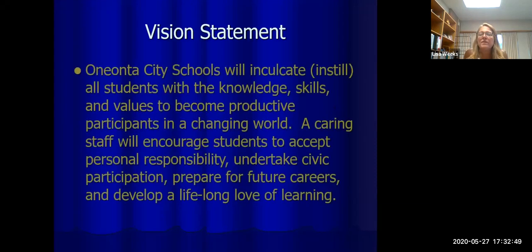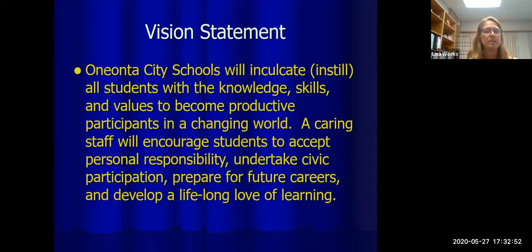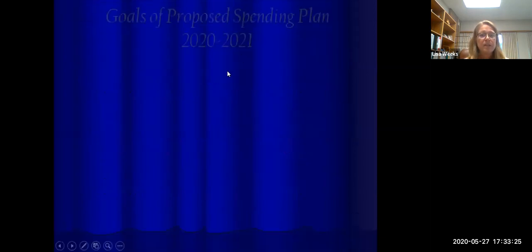So to start with the vision statement, and this is why we're here. This is what we do. We will instill in all the students the knowledge, skills, and values to become productive participants in a changing world, and we've really seen the changing world part of that recently. A caring staff will encourage students to accept personal responsibility, undertake civic participation, prepare for future careers, and develop a lifelong love of learning. We're doing that in a variety of ways now, but that is still our vision.